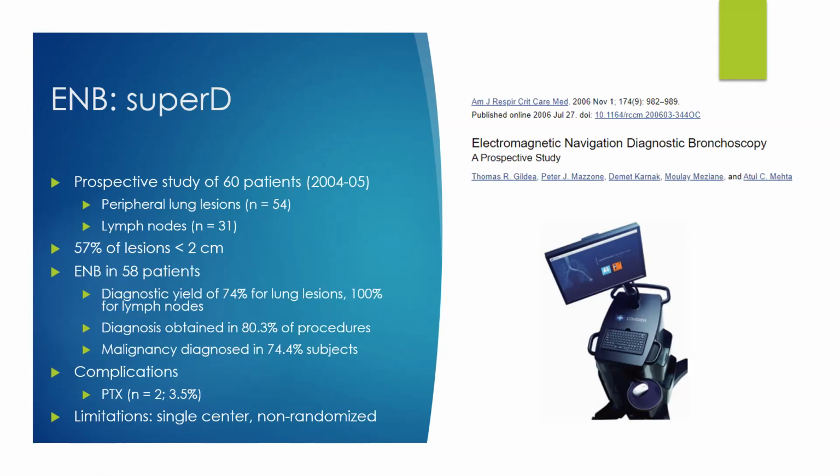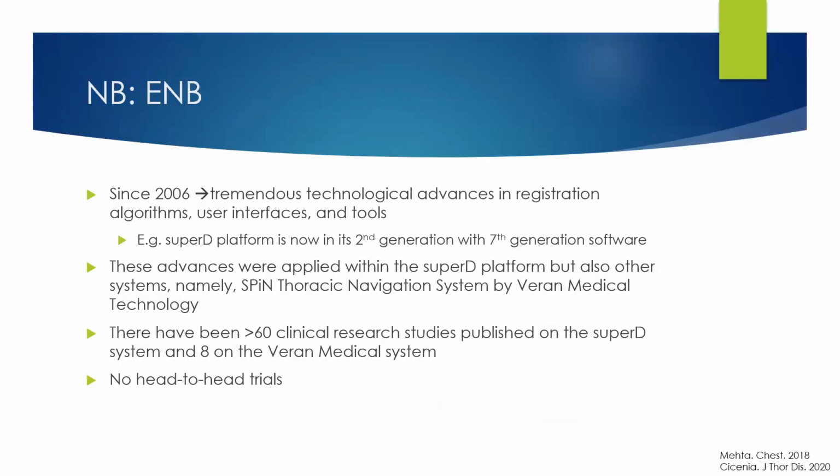Of course, this is very limited data. It's single center, it's not randomized, it's expert-led, but that was sort of all they had until 2006. Following that study, SuperD was being bought up and started to be used in the mid-late 2000s.